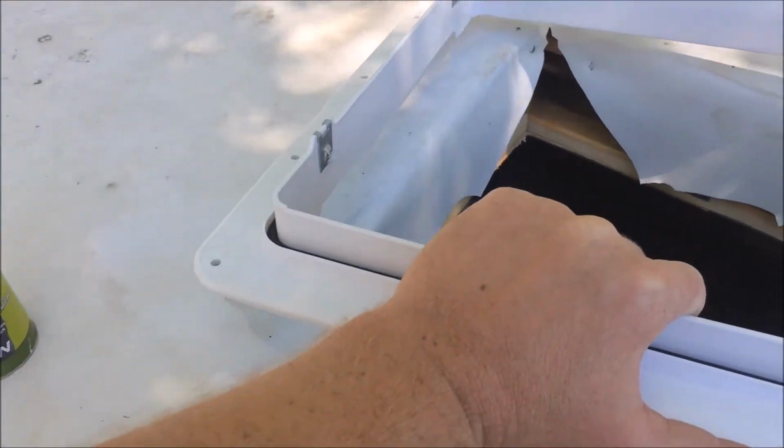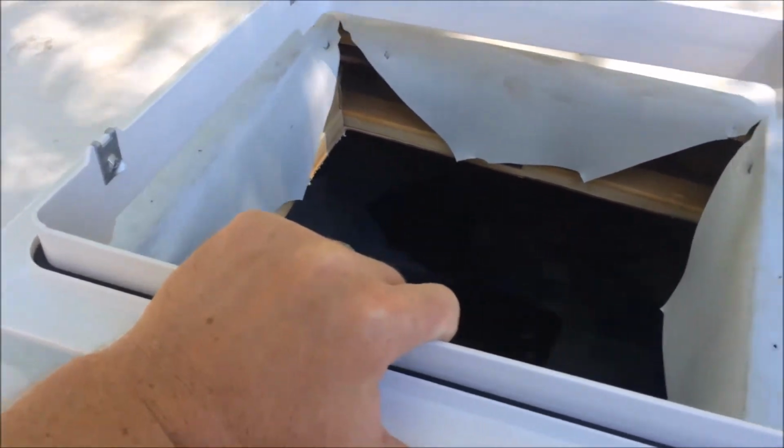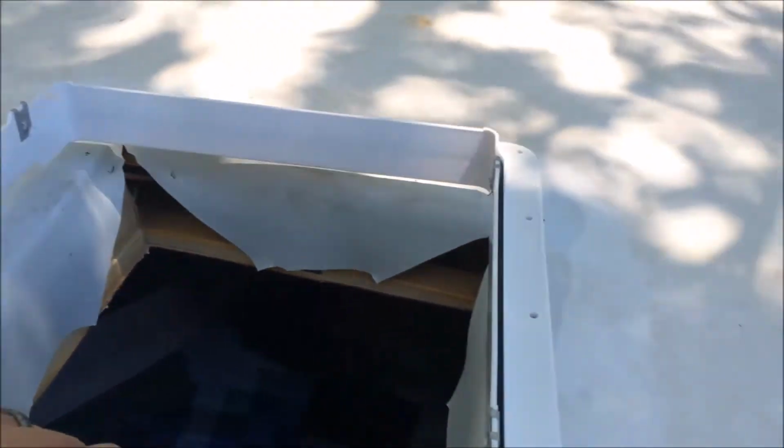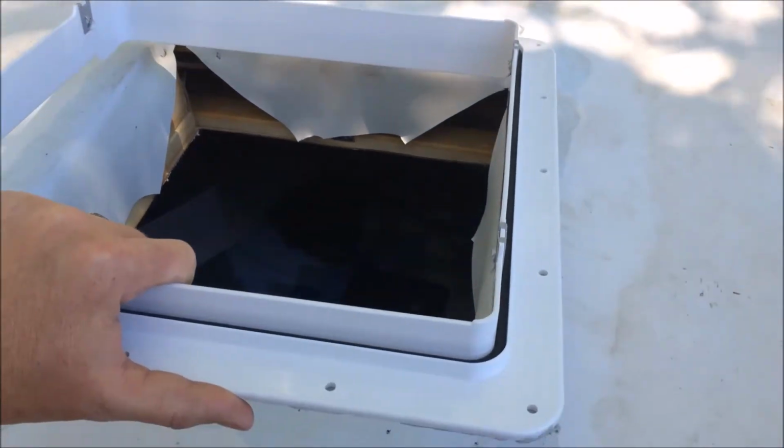I went with the tape, and I'm actually going to double up, because what I'm going to do is I'm going to set this down, and then I'm going to put Dicor on top of that as well. So let's see how it goes.